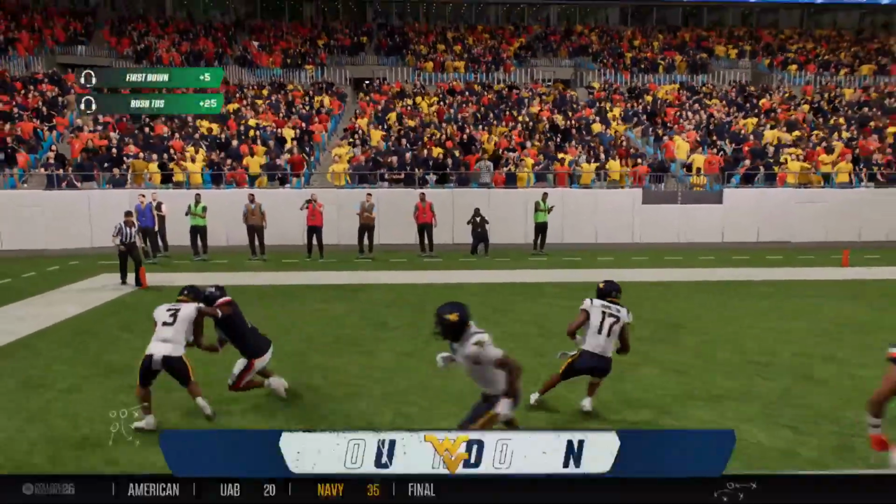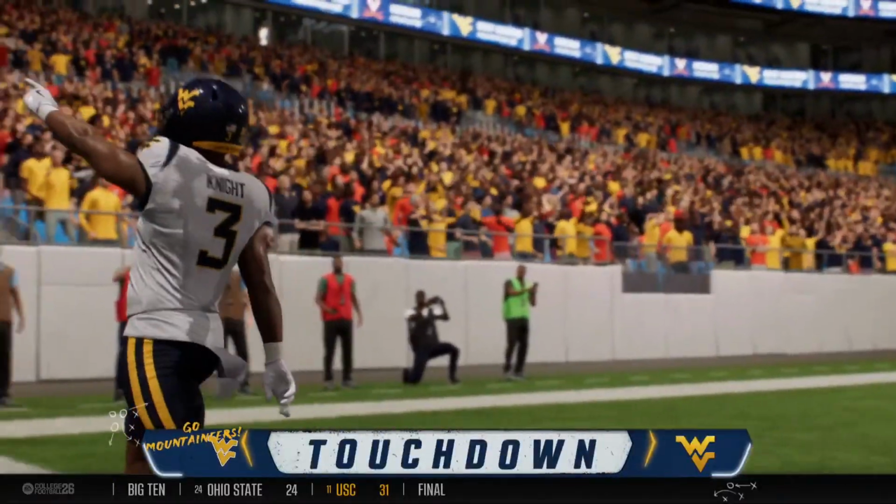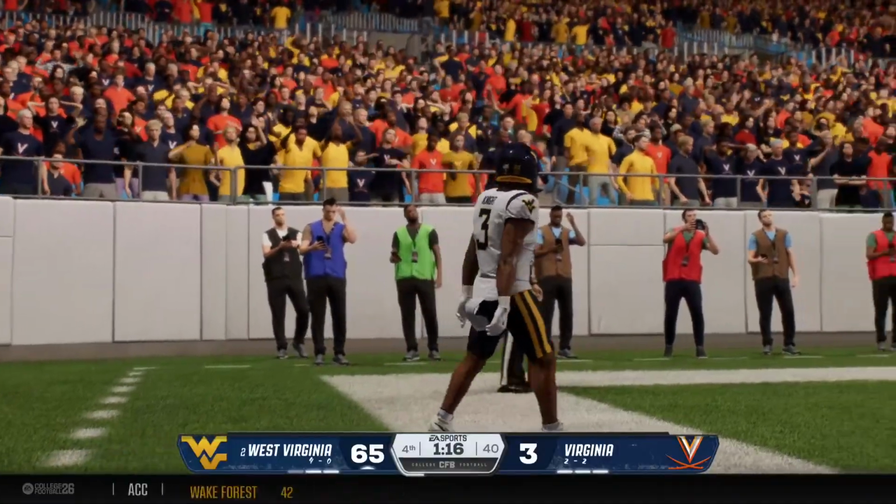Got some room, headed to the goal line. And they're going to score again. Yet another touchdown as they just add to their total. With that last touchdown, they remain undefeated.